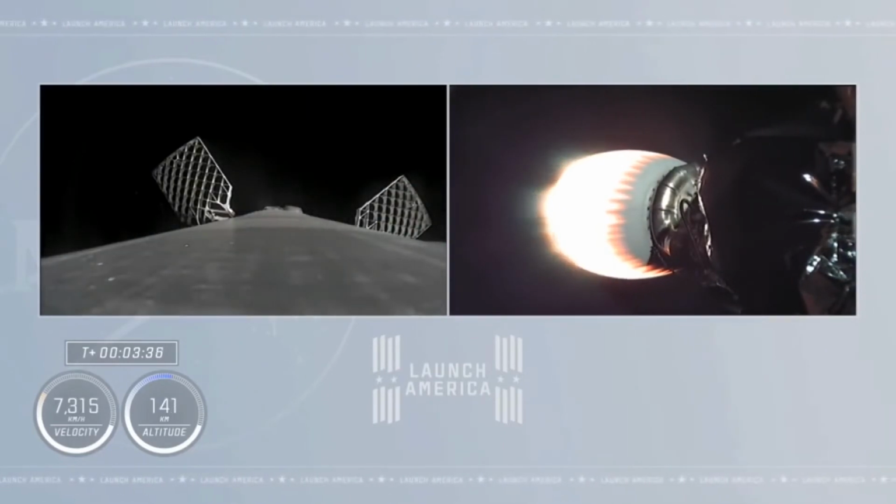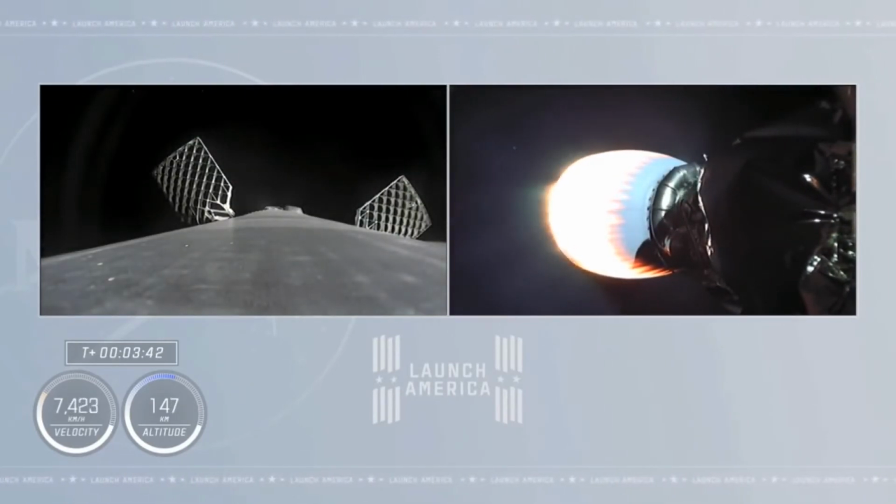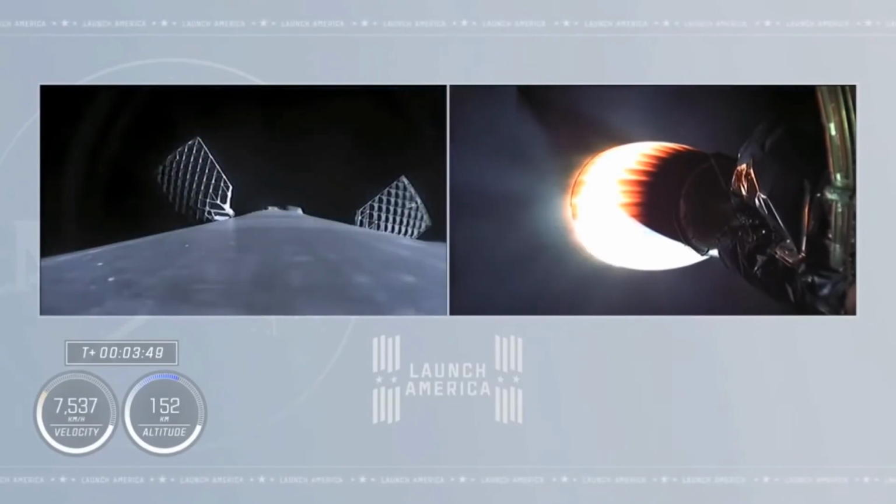It's unpowered. It'll reach a peak height and then begin to descend back down toward the Earth's atmosphere, where it will light three engines to slow down in preparation for what will be a landing burn on the drone ship in the Atlantic Ocean. You can see the grid fins are deployed.